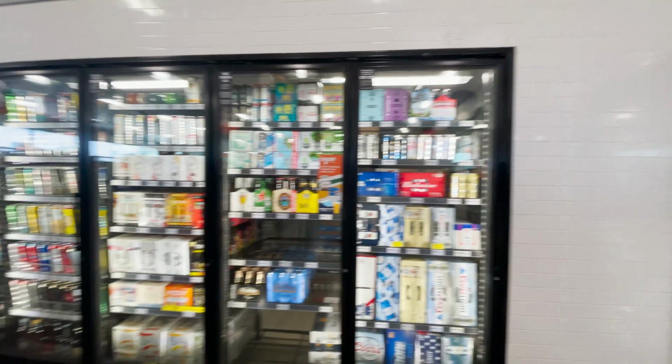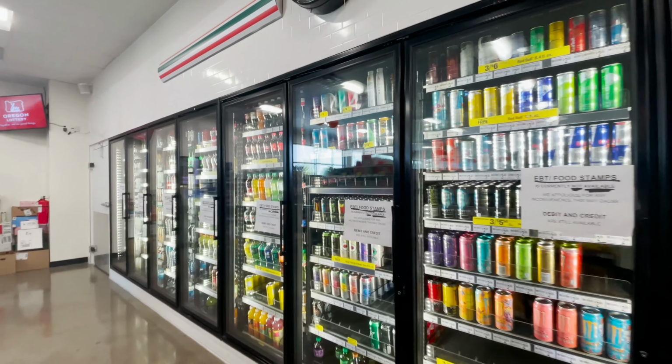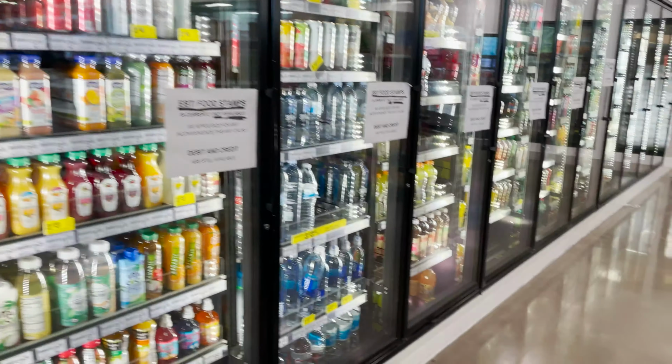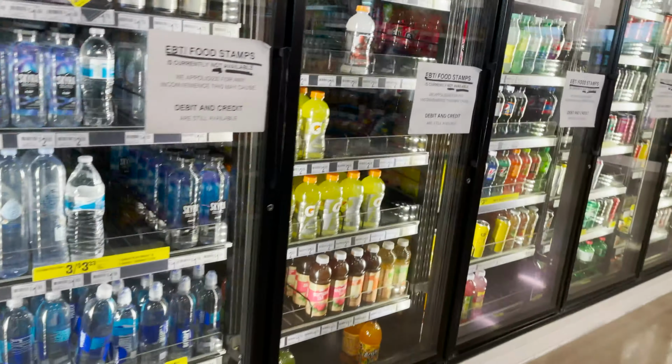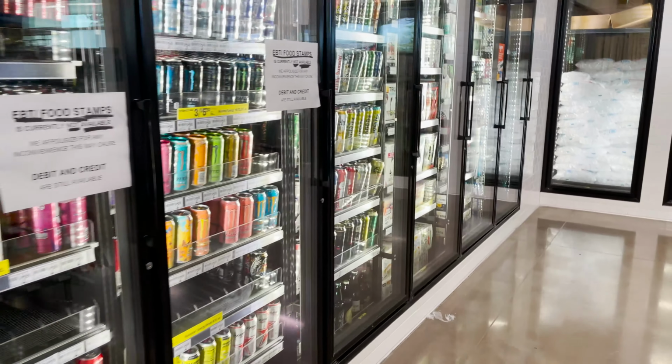The cases of beer are a lot bigger. Americans like to yell also. I remember not seeing this kind of variety of energy drinks. Unlike 7-Eleven Vietnam, there were a lot of energy drinks.